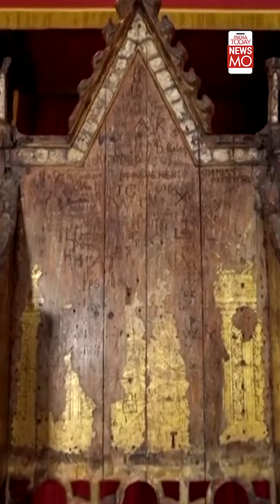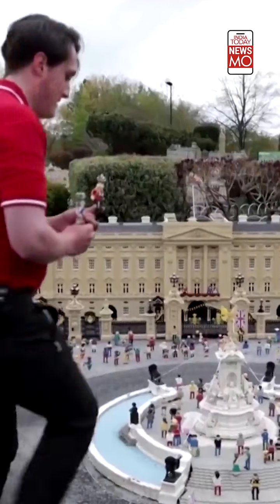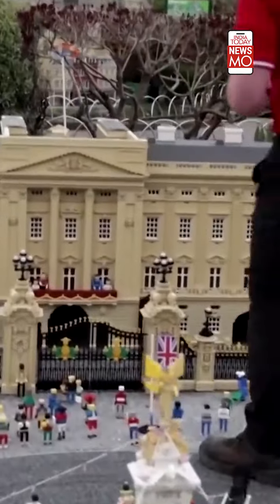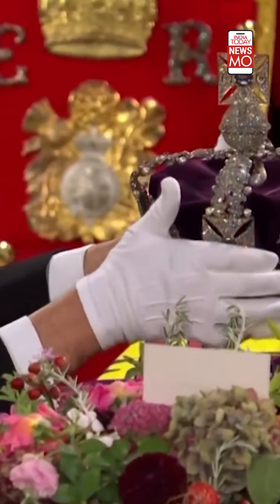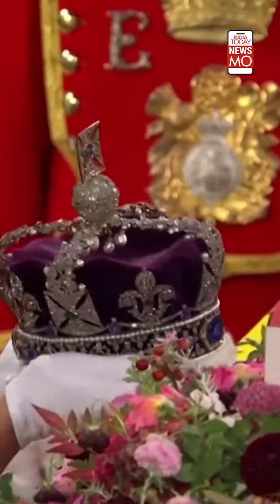Popular tourist attraction London Eye recently displayed a replica of the coronation chair. Legoland Windsor created scenes of it with Lego versions of Charles and Camilla. The diamonds and precious stones of the crown are being polished. The crown will be resized to fit the new king. And you know what? The British government will fund the whole ceremony.